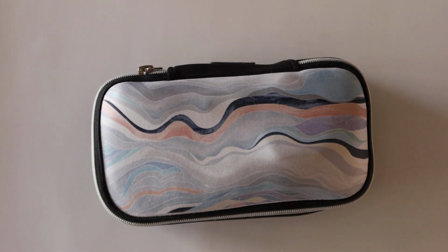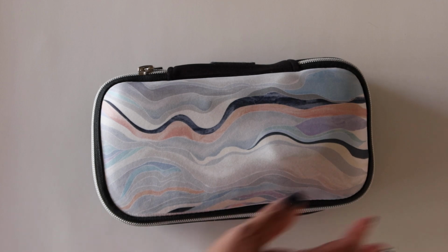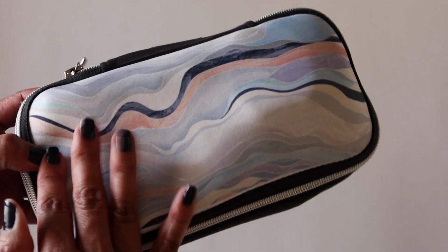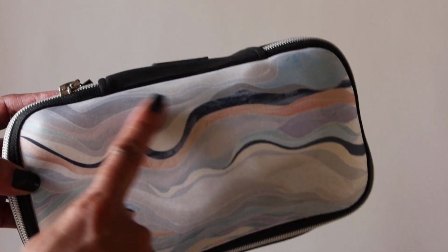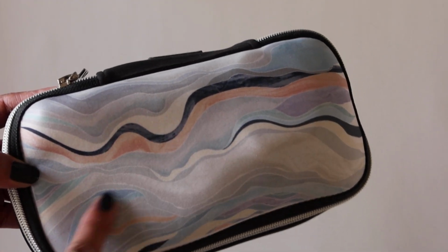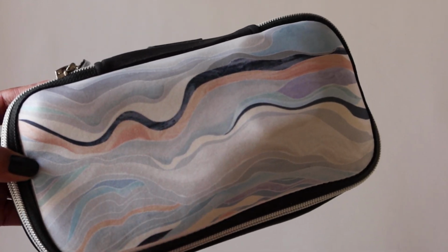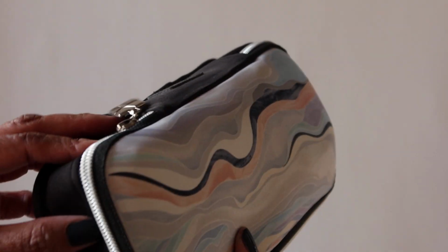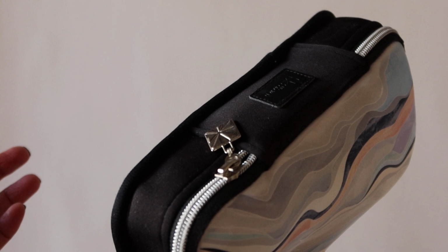Now, like I said, these are the pouches I reach for every single day. This one is my highlighter pouch, and it's made of that neoprene material, and it's got this Erin Condren, I want to say, marbling kind of design. I throw it around, and it still is holding up quite nicely. Pretty well made, I haven't had any issues with it. No rips, no stains, nothing.